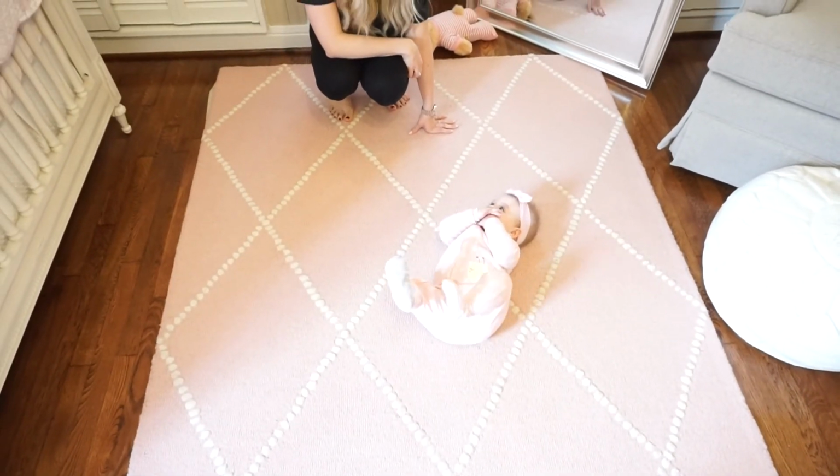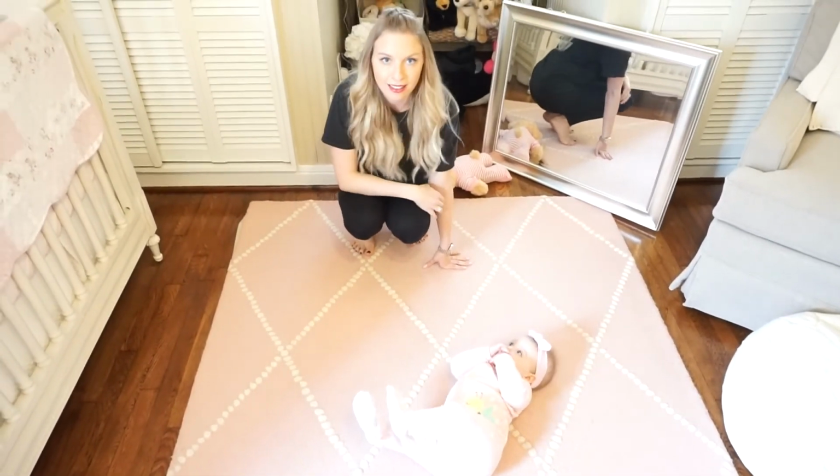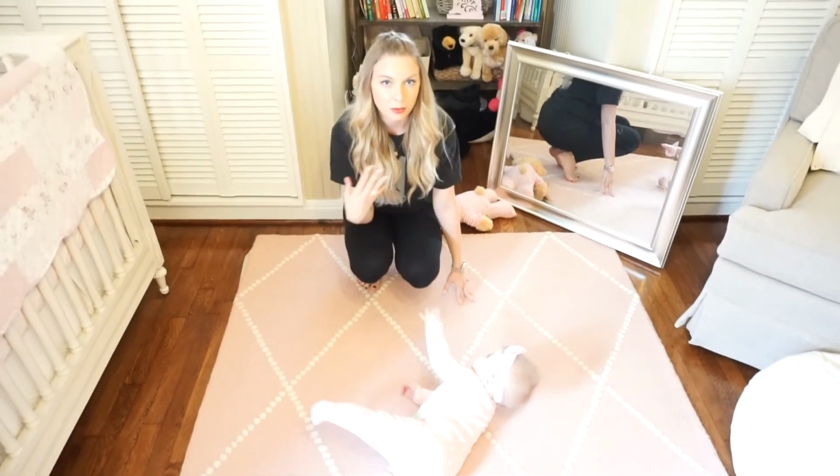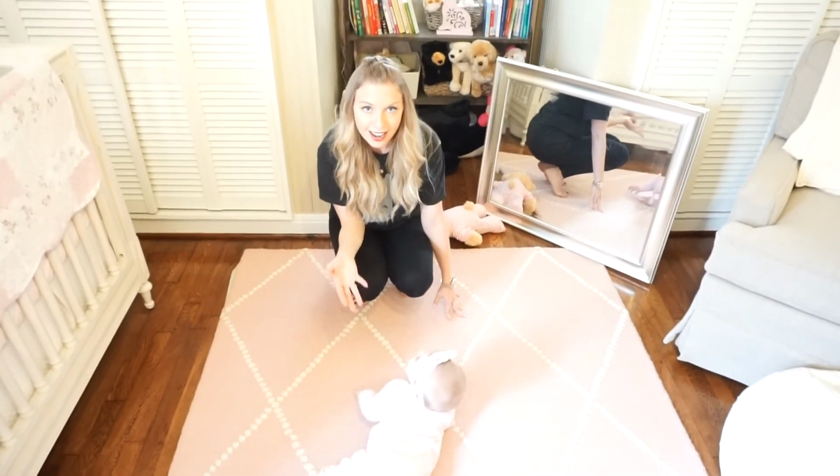I'm really happy with the choices that we made and the balance of spending a lot of money on the crib and then doing a lot of DIY and then repurposing a lot of the stuff that we had already in our house.